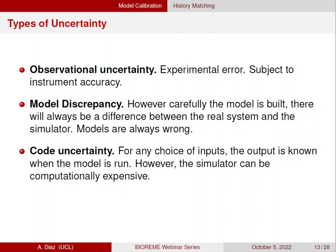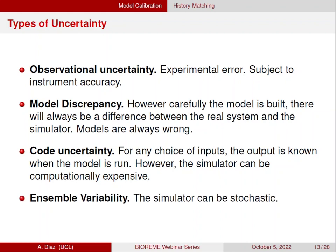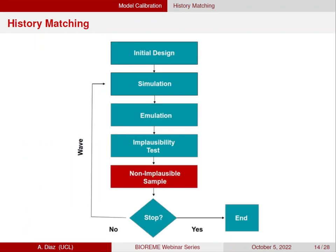We need to take into account code uncertainty. This means that for any choice of inputs, the output is known when the model is run. However, the simulator can be computationally expensive, and in that case, if we cannot afford to run the model in the whole input space, then we can make assumptions about the distribution of the output when we use, for example, a Bayesian surrogate model, and that induces uncertainty that can be measured. And there's also something called ensemble variability when our simulator can be stochastic. In our case, the simulator is deterministic.